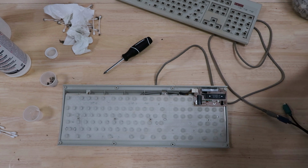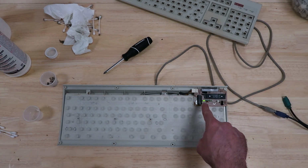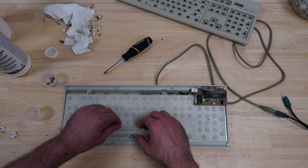Like so. Okay, so that means it's ready. This one still works. This one does not. Okay, so we'll have to dig a little deeper maybe.